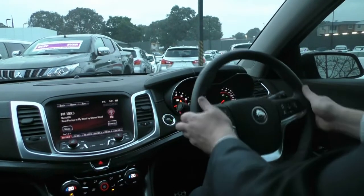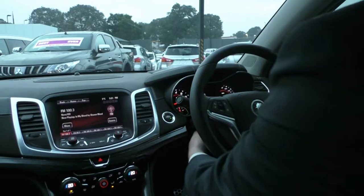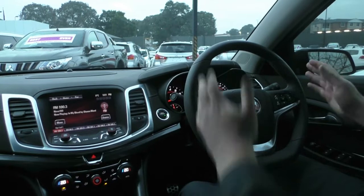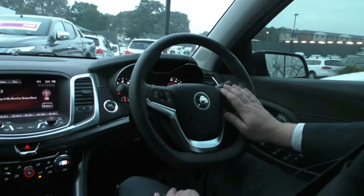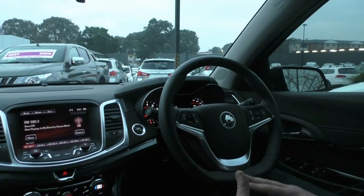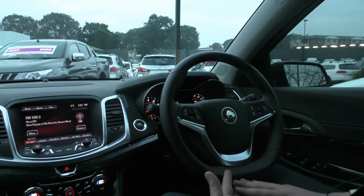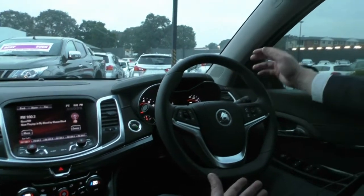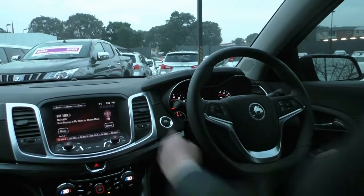Starting with the steering wheel, we've got a tilt and telescopic steering wheel. Once that's in position, you just lock that in with the tab under the left-hand side of the steering column. On the right-hand side of the steering wheel, you have your audio, volume and telephone controls. On the left-hand side, you've got your cruise control, as well as your autonomous emergency braking or forward collision alert system, and your lane departure warning. Right-hand stalk is your indicators and your trip computer controls, and on the left-hand side is your wipers.